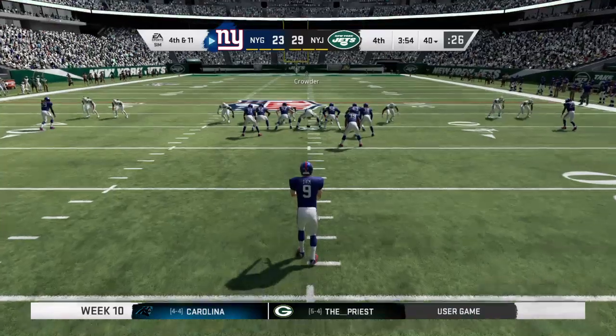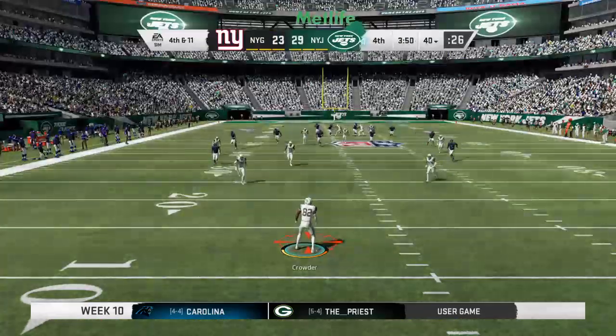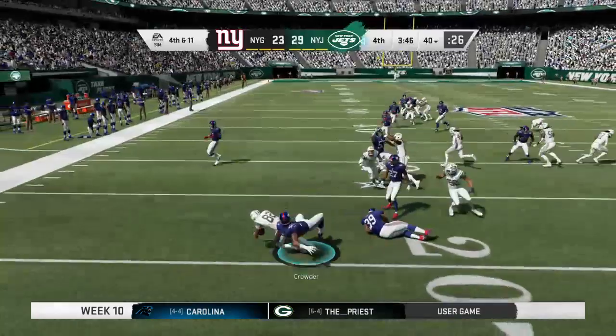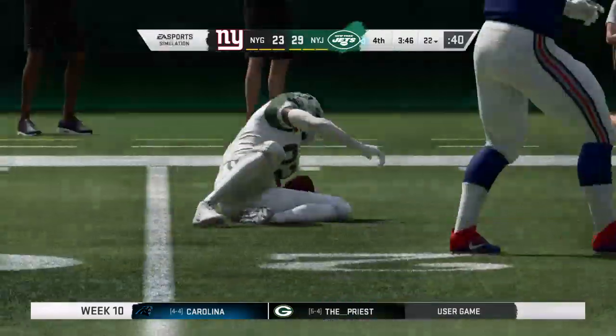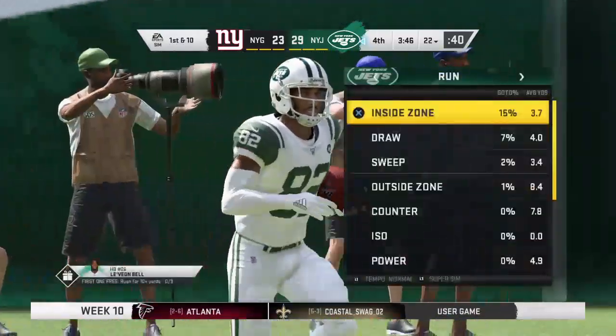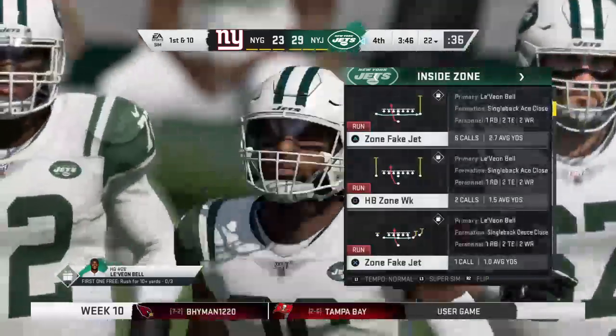Here's Riley Dixon now as he's on to punt for New York. Crowder now to return. That'll go as a punt of 42, 7 on the return. And the Jets will take over 1st and 10. Now the Jets offense, they get ready to head back onto the field.